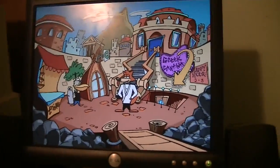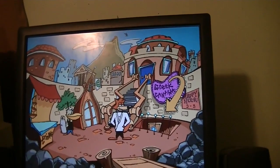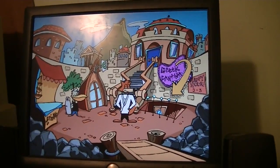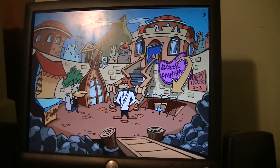So this is the sleepy little Greek island of Acidophilus. Sounds kinda like a cuss word. I seem to have arrived fashionably early, since nothing seems to be open. I should meet up with Monkey Penny at the Mobile Command Center.